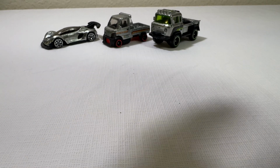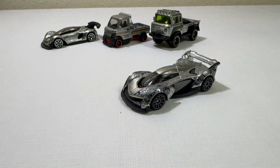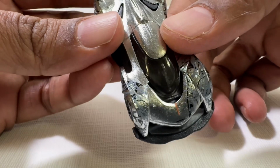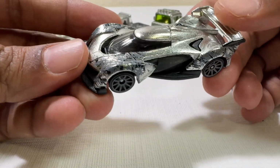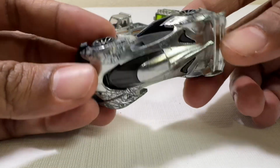Up next is the McLaren Solus GT. There we have the McLaren Solus GT. And if you look closely, wow, this one's got some pretty cool, how should I put it, cracked paint finish, right?